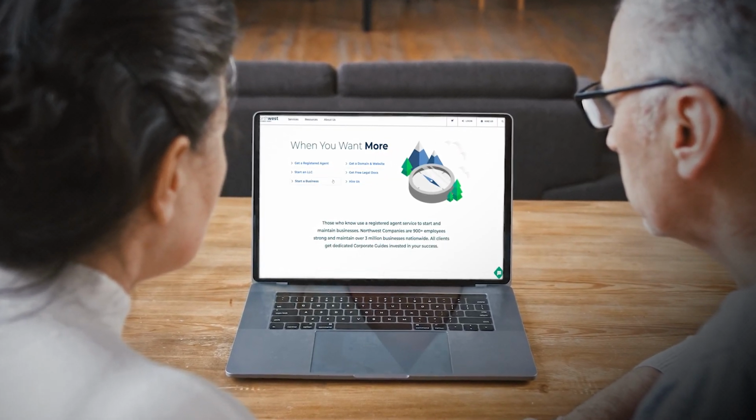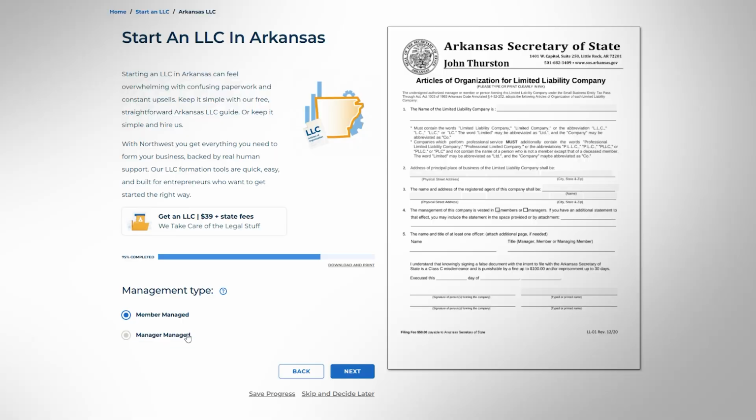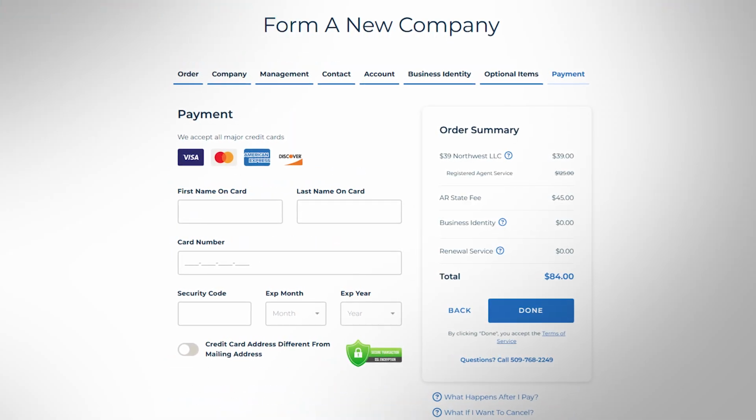You'll then need to provide information about the members or managers of your LLC. This includes names and addresses of the owners. You can select whether your LLC will be member managed or manager managed. And if you're not sure, most small businesses choose member managed, which means that the owners run the business. Next, you'll have the option to add on their EIN service, where they'll get your tax ID number for you. This saves you a step with the IRS. You can also choose whether you want them to prepare an operating agreement for you. And after reviewing all your information, you'll then proceed to payment.